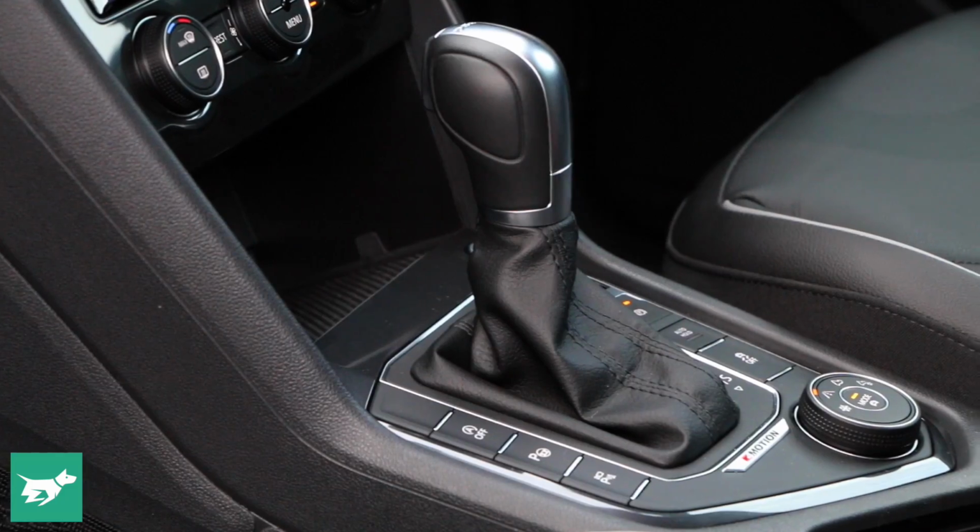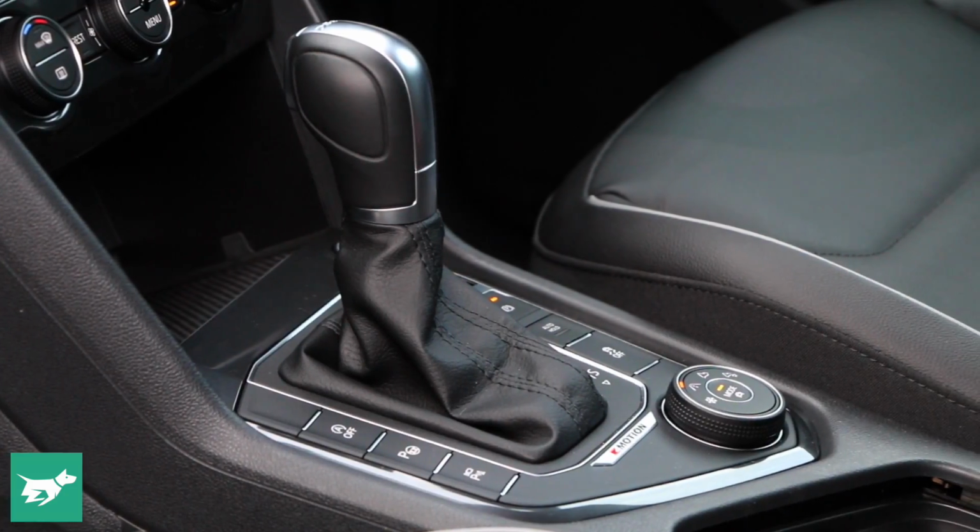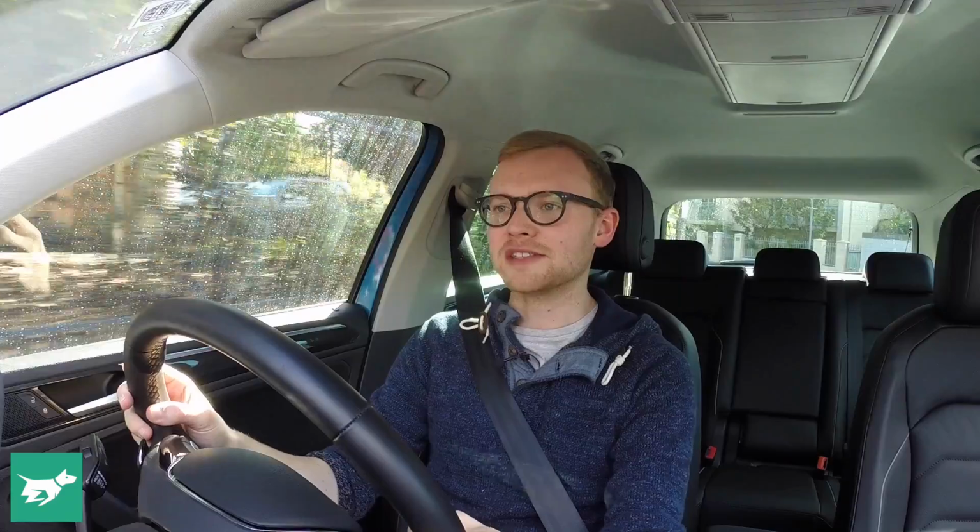However, it's noisier and more agricultural than we expected, and it's definitely louder than the Mazda at every speed. However, it's a good match most of the time to the 7-speed double clutch auto. That can just be a little bit laggy off the line. However, the availability of the 7th gear means that the VW's economy is exceptional.